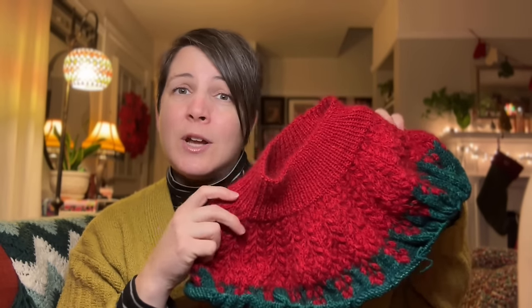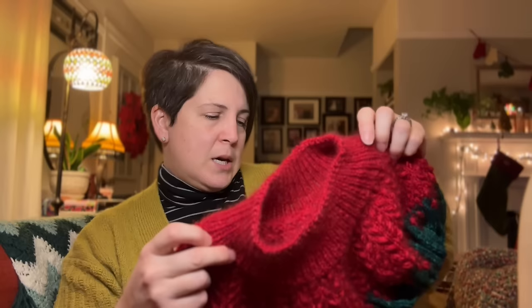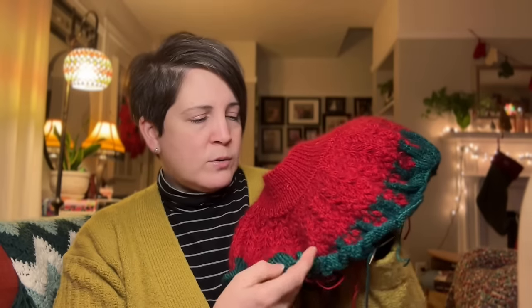So yeah, I have enjoyed this pattern. I'm even open to doing this pattern all in one color. I think it's beautiful in one color, and so I would kind of like to do that. What else do I want to say? I have about 12 more rounds on before I split for the sleeves. So I'm really, really anxious to get there.